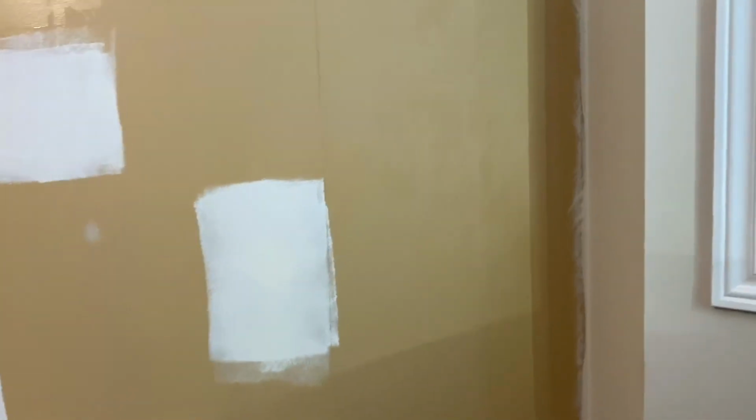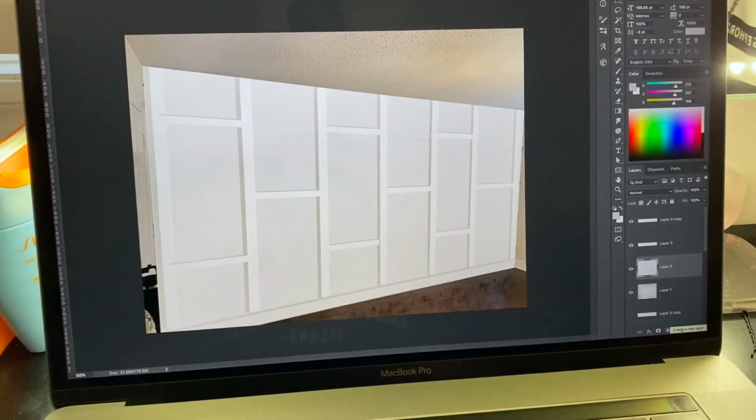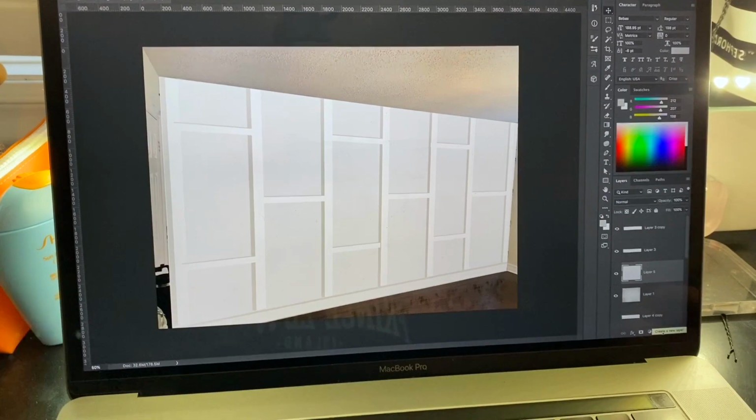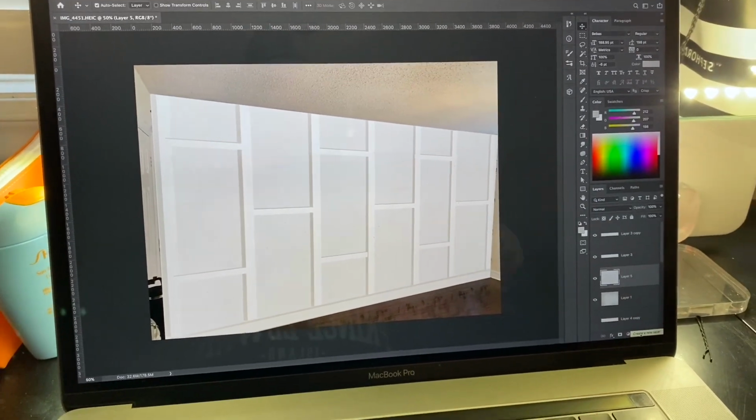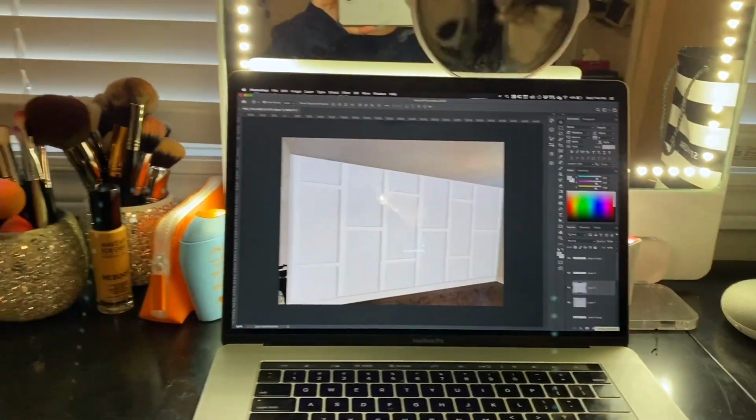While he's doing that, I'll show you guys the inspo that we're doing. Perks of having your boyfriend being a designer, he has Photoshop. So this is essentially what the accent wall is gonna look like. We're gonna add the wood panels and we're gonna paint it all white. So that's what it should look like by this weekend.